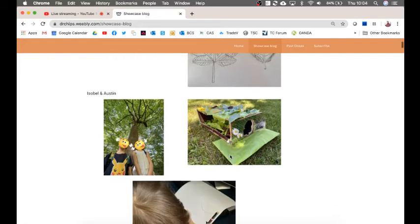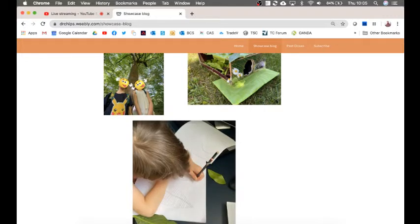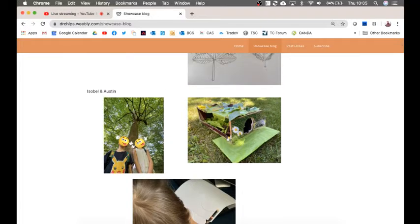Isabella and Austin, I've taken the liberty of putting a smiley face over your faces because obviously I can't show them. I thought I might as well go for a silly smiley with the tongue stuck out. So there we go. But I absolutely love, Isabel, this habitat that you made for badgers, a badger set. It's absolutely fantastic. Mum said that you, and there's Austin doing his careful observational drawings of the leaves, went for a walk in woods or forest near to yours. You're very fortunate living somewhere that looks so kind of rural.